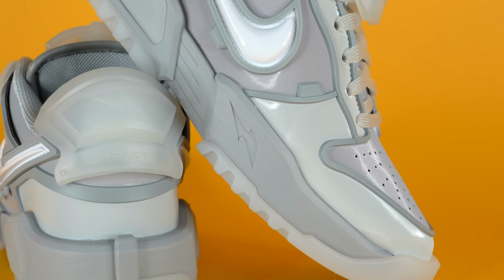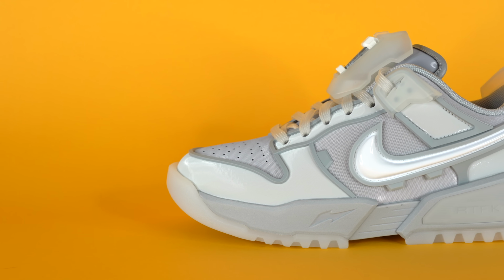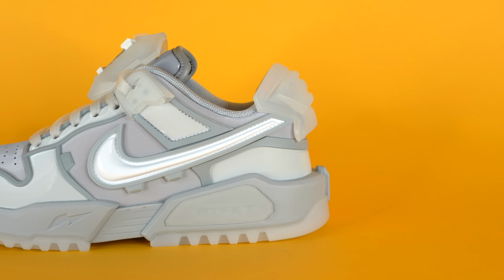And the design of this shoe is based on an NFT. This is the first time, I think, that an NFT came out and then they released a physical product based on the NFT versus the other way around. Usually you get a physical product and then you've got an NFT based on that physical product. In this case, you've got a shoe based on a digital product, which is super, super cool.